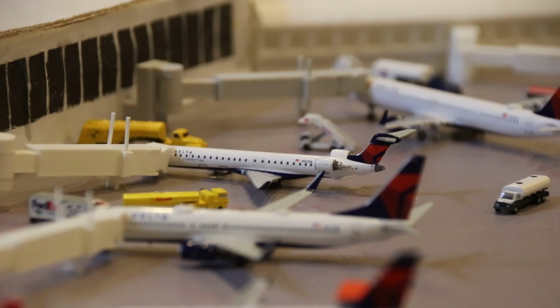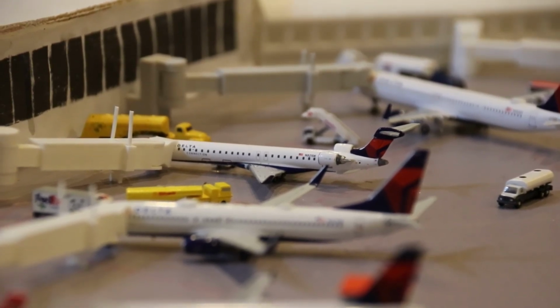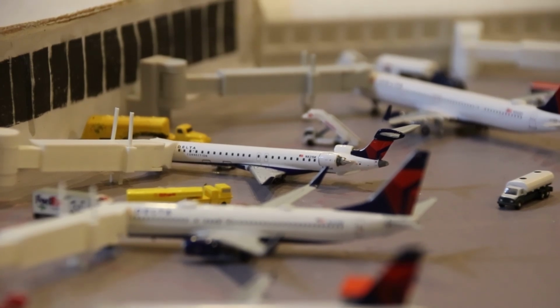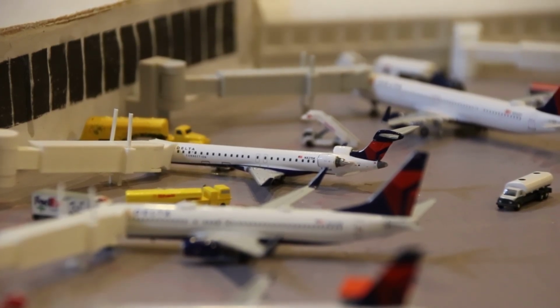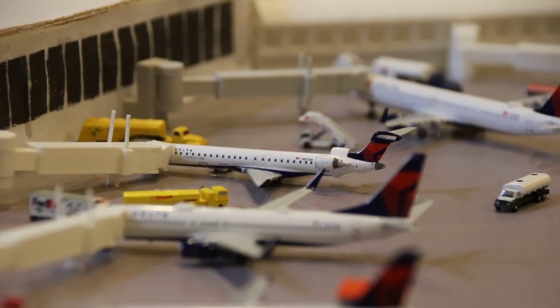In the back over here, we have a Delta Connection Bombardier CRJ900. This aircraft is waiting for its fuel and luggage for the flight out to Raleigh-Durham International Airport, or Citrus Aviation's airport as well. This is a new route that we're doing on the CRJ900.